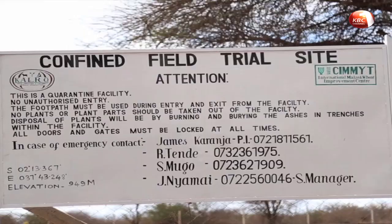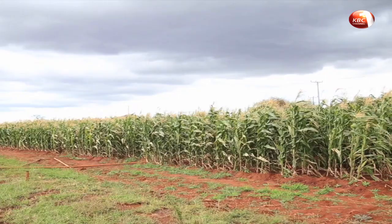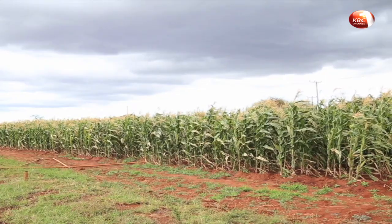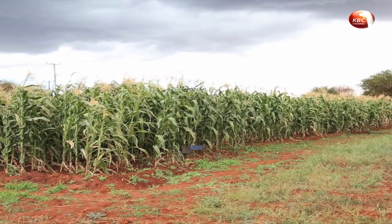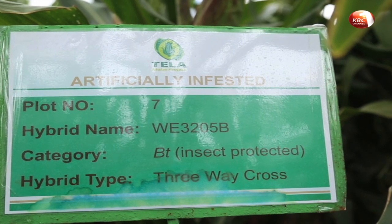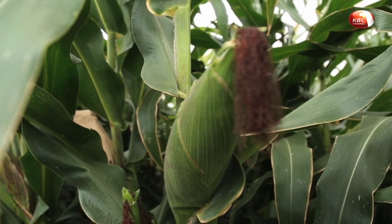This is the Kenya Agricultural and Livestock Research Organization's site in Kiboko, Makueni County. It is among 6 installations spread across the country where KALRO has been conducting tests to produce GMO varieties under the Water Efficient Maize for Africa project. The project was able to release 76 hybrids, and some of them are already being grown by our farmers.